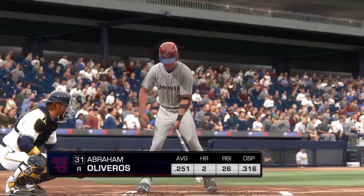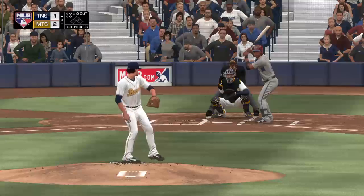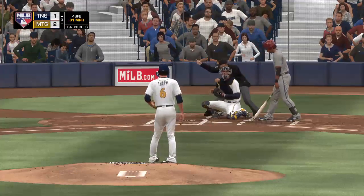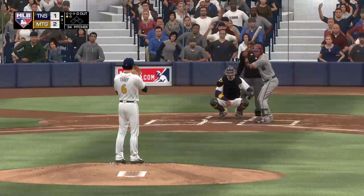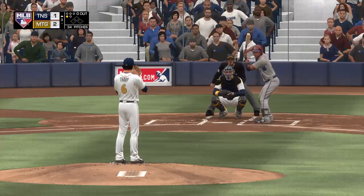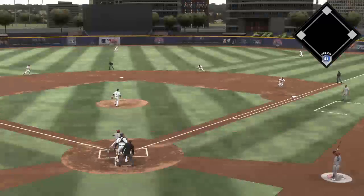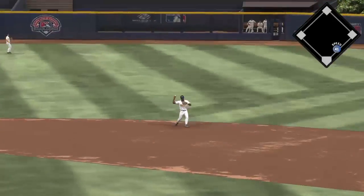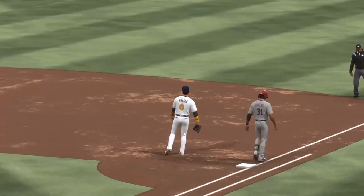Settling in now, Abraham Oliveros, hitting a little over .200. Here comes the first pitch. Takes a high fastball for a strike. The windup and the 0-1. Hard hit ball to second. Throw to first in time, and the leadoff man is gone to start the 3rd.